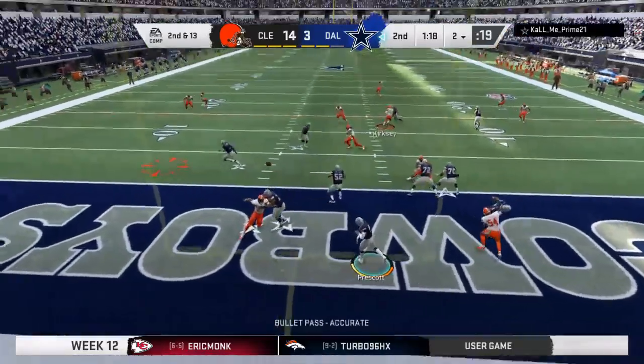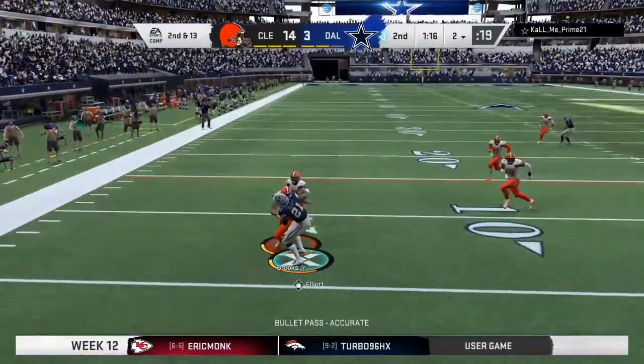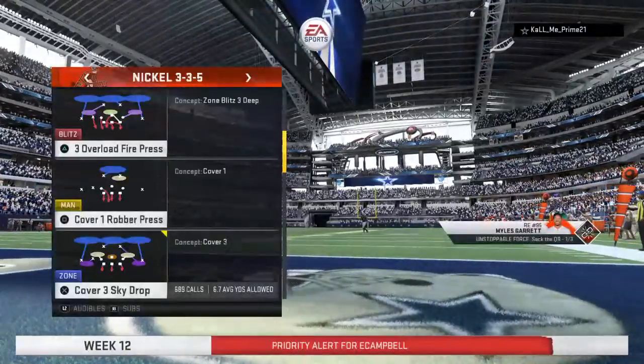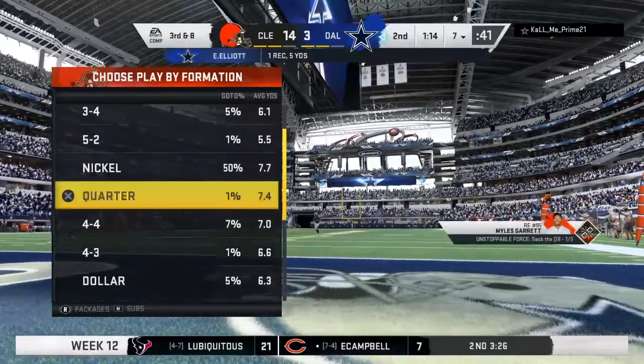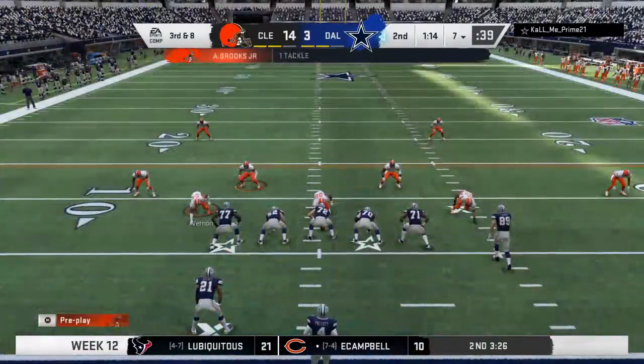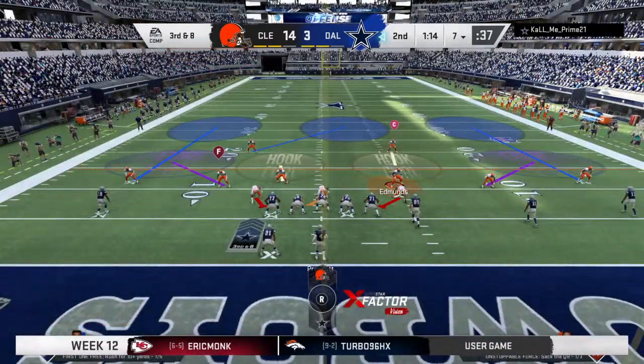Out of his end zone, Prescott. And that's Elliott, complete. And this one will be taken up. They'll spot it right at the 7. Now the Browns will use the first of their 3 timeouts as they'll talk it over here before what will be an important 3rd down.